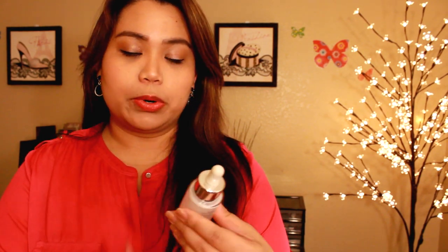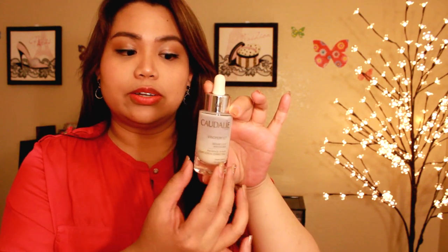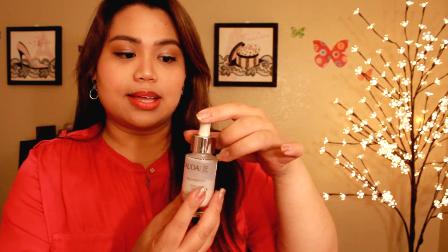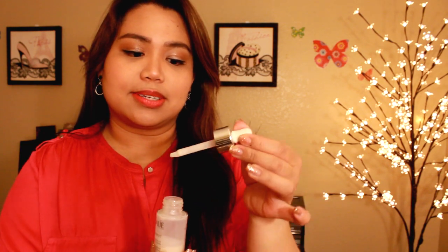So on to the review, I'm going to start with the Caudalie VinoPerfect Serum first. Now this one comes in a glass bottle, as you can see. It's clear. You can clearly see how much product you have left inside the bottle. And it has a dropper inside that you can easily get and dispense the product into your hands. Although I wished it came in a pump, I don't know, maybe it's just my being OCD, because when you open it, you're exposing it. What if you accidentally drop this, when you clean it, it's not as clean as it is anymore, you know? It's just my own preference.